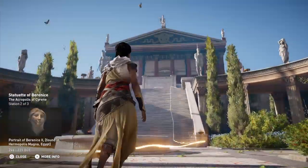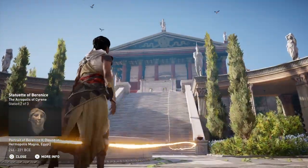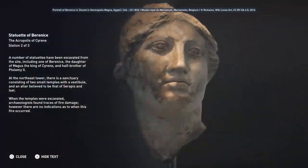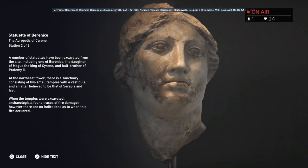A number of statuettes have been excavated from the site, including one of Berenice, the daughter of Magas, the king of Cyrene, and half-brother of Ptolemy II. At the northeast tower, there is a sanctuary consisting of 2 small temples with a vestibule, and an altar believed to be that of Serapis and Isis. When the temples were excavated, archaeologists found traces of fire damage. However, there are no indications as to when this fire occurred.